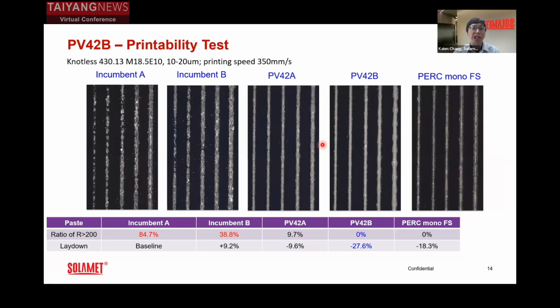You are able to see the line quality start to become worse and worse, and you are able to see the line broken or even a very dashed line when moving to 10 or 12 microns. But if you look at the 42A and 42B and also the PERC mono frontside, you are able to see the very different printing quality, which is pretty aligned with the previous resistance measuring data. So you can see that here.